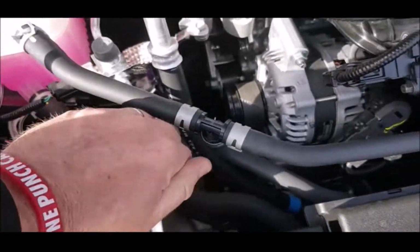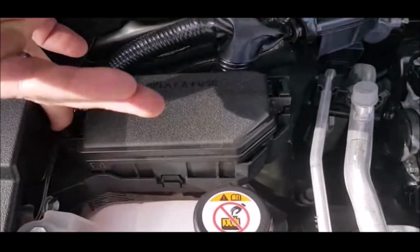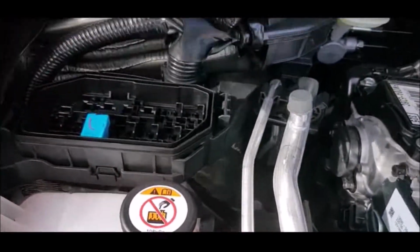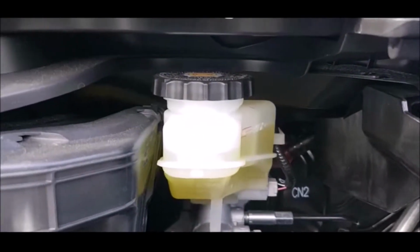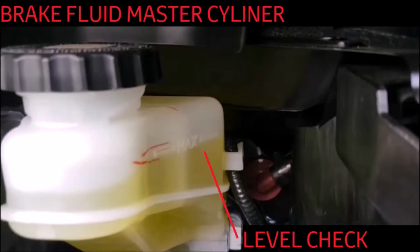There are two fuse and relay boxes. The one on the left hand side is just for spares that you may wish to hold in the actual car for any reason. Master brake fluid cylinder is just located to the rear, and you'll notice the maximum point. So just checking these, as I said, as a weekly checkpoint.